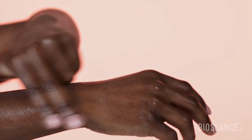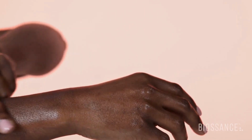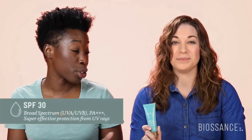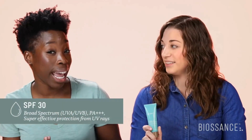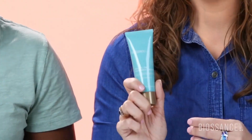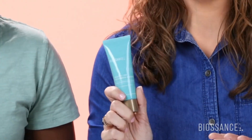I do not like it when sunscreens, especially mineral, make me look washed out. So this is really good for all skin types and skin tones. It's SPF 30 and broad spectrum, which means it helps with UVA and UVB rays. A great way to remember is A for aging, B for burning. Exactly. And this is PA++++. This is a global rating, and it means it's extremely effective at protecting you from those UVA or aging rays.